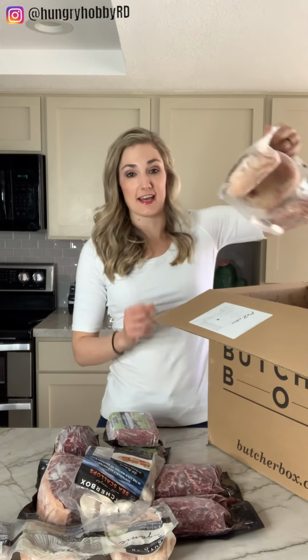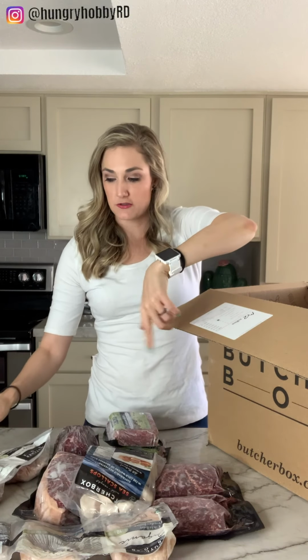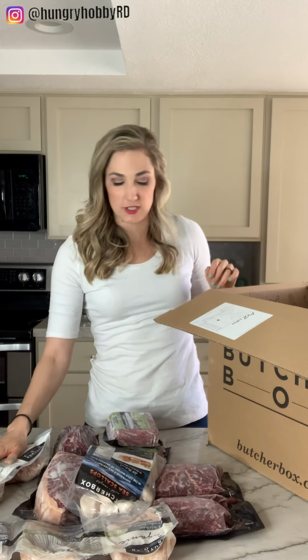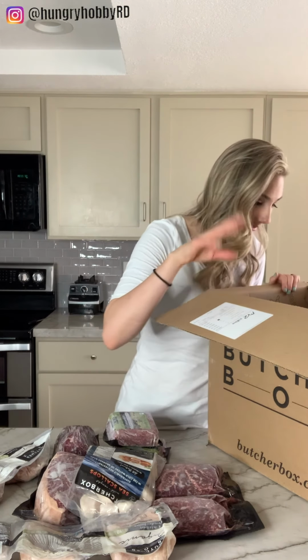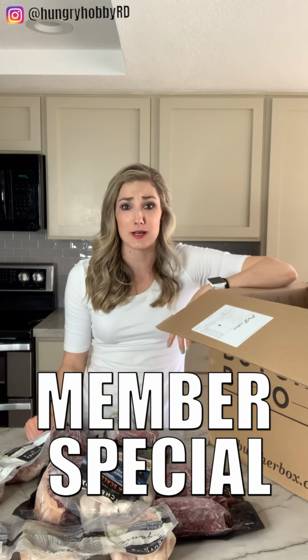Oh, and I got some chicken thighs in here. I got chicken tenderloins, which I usually make my paleo chicken tenders with, and I got some chicken thighs, which I make a billion things with, and then a whole bunch more ground beef. And the reason I got 10 pounds of ground beef is they have a member special where you can get 10 pounds for $50, and that's been going on for a while. That's like $5 a pound. That's so good. So if you did that and then you got the 2 pounds free, you'd be set for, depending on how big your family is, a while.